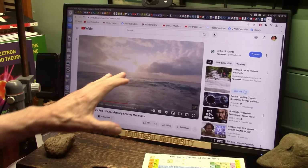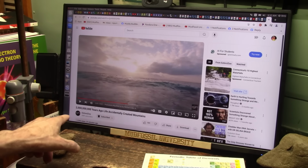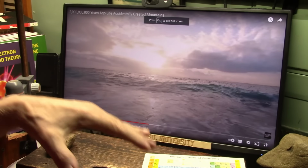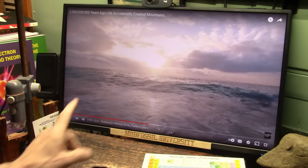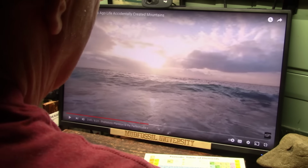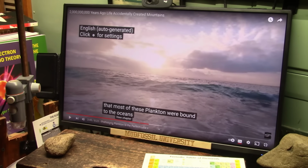Their claim is that plankton was all over the ocean. Again, this is Extinct Zoo, and the claim is that the plankton was everywhere in the ocean, and then it all died off and fell to the bottom. Now listen to what they have to say. I turn it up and we're going to put the words on, the whole nine yards. Here we go.